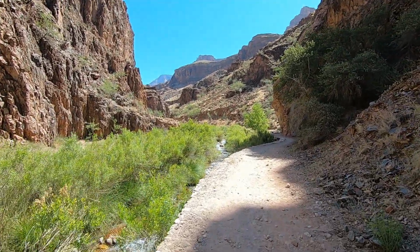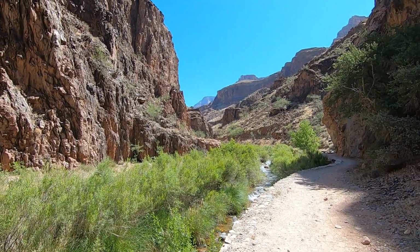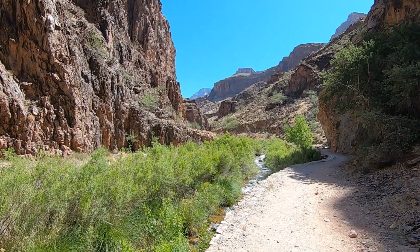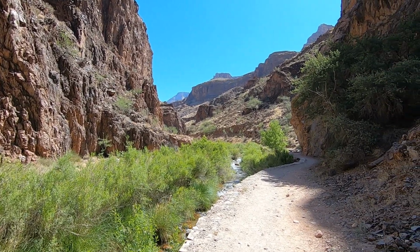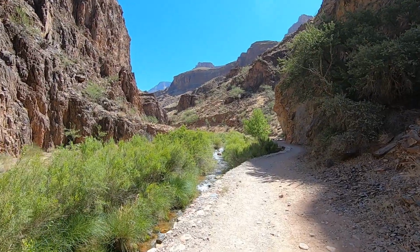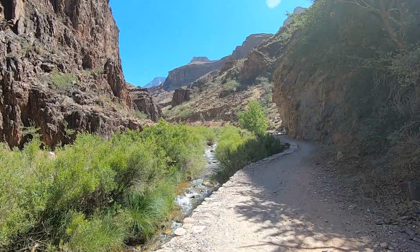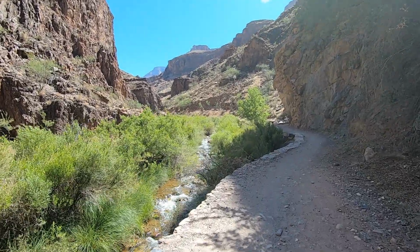We got the lush green from the river, and so 5 hours 38 minutes, 14.83 miles. So we've made a little bit better time since coming out of Phantom Ranch. It's been a steady incline, but nothing super steep yet. That's coming.